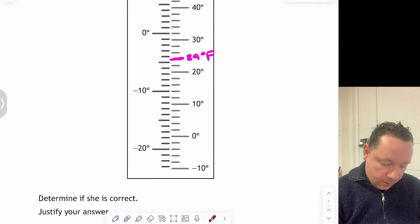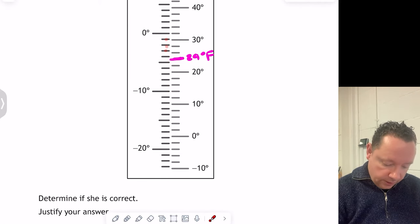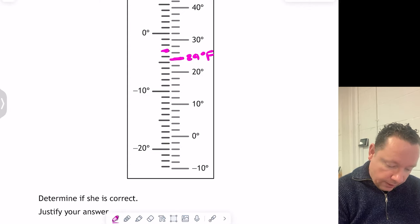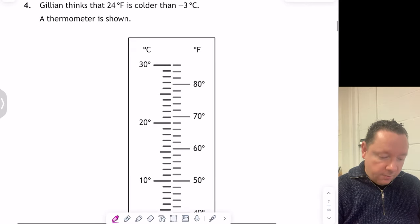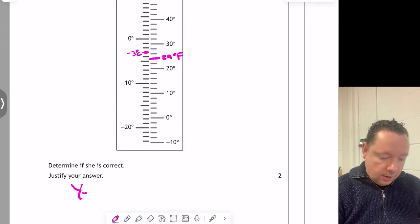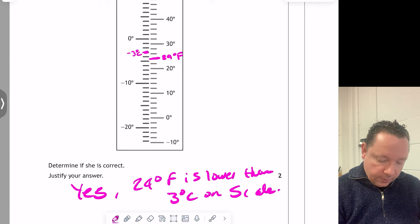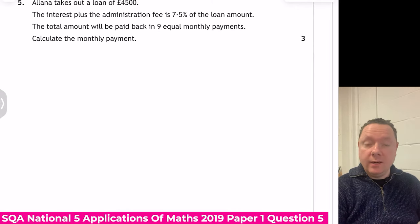Now we have to find minus 3 degrees C, which is this side. So again, there's 0, and we're going down the minuses: 1, 2, 3, 4, 5, 6, 7, 8, 9, 10. So that's gone down in ones. So minus 1, minus 2, minus 3. There is minus 3 degrees C there. She thinks 24 degrees F is colder than minus 3 degrees C, so it has to be below it. Is she correct? Yes. 24 degrees F is lower than minus 3 degrees C on the scale would be enough to get your mark. It's great.